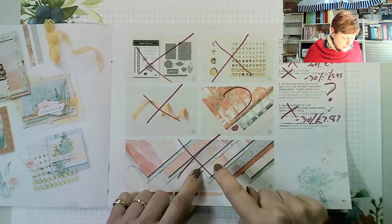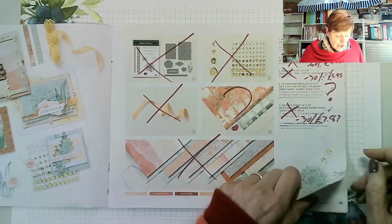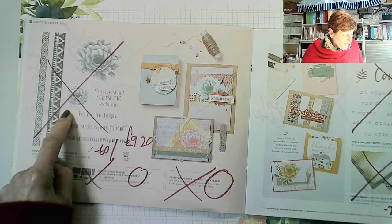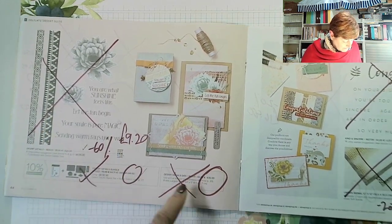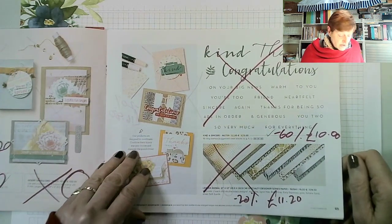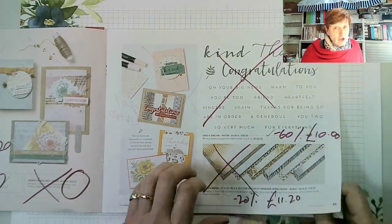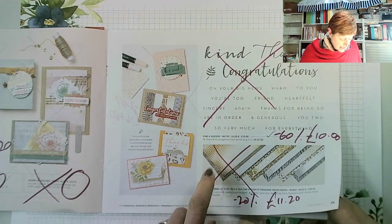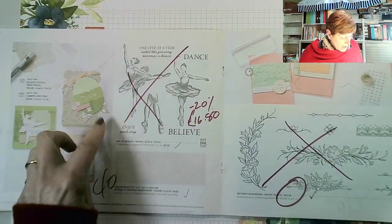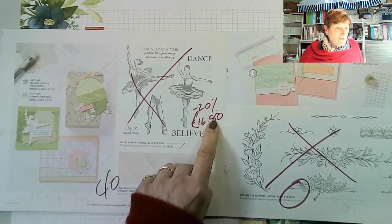The paper is reduced down to £7.87 and that's 30% off. 60% off the stamps, £9.20. The dies are going, but no reduction. Kind and Sincere, 60% off at just £10. The Like an Animal paper, 20% off at £11.20. Ballet Beauty, 20% off at £6.80.